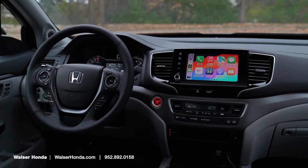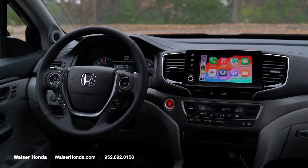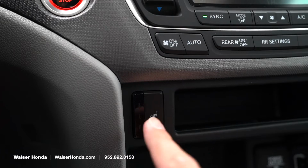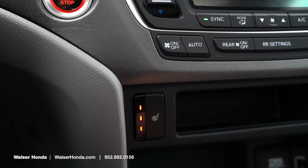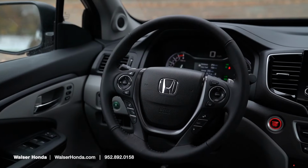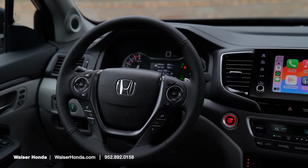Now beyond that, let's talk a little bit about the creature comforts in here. The RTL, like I said, is near the top of the trim. So I've got my leather heated seats. I've got my driver and passenger seats, which are heated up here, which is great for those Minnesota winters. This also has the leather wrap steering wheel, which I really like. And we've got our push button start in here.